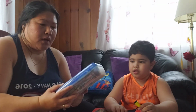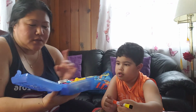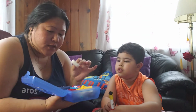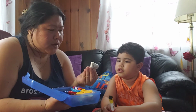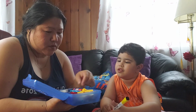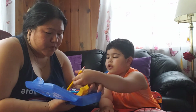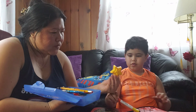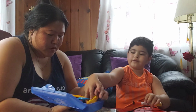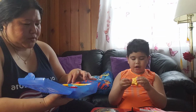Meron kaming box of colors and box of pencils. What's inside is lots of kinds of erasers, scissors. What else? Glue and big pencils. No, we don't need this pencil. Then what's this one? Sharpener. Wait, we have another one. A sharpener. How do you do this?